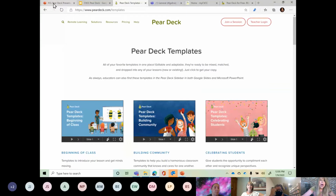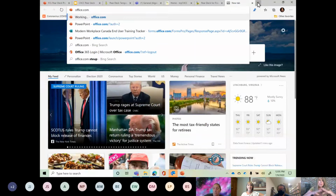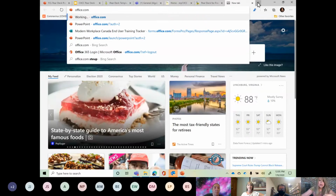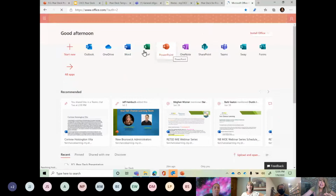Second step, I went to office.com. Let me show you on my screen. Office.com is Microsoft's free, no-cost site. You don't even have to use your school email. You can use a free Microsoft email that you could even create at Office.com. Office.com has the free versions of Word, Excel, and PowerPoint. These are the lightweight versions. So there's a reason we're going to use the free ones.